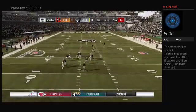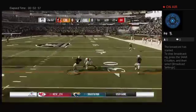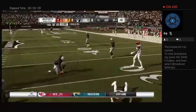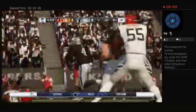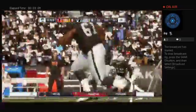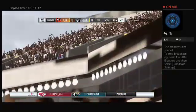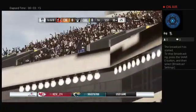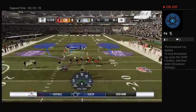On second down, here's Carr. Escaping the pressure right. And avoids the contact by sliding. Carr can beat you in a lot of ways. The scramble there, a perfect example as he gets the first. He was going through his progressions. Not there, not there. After about the third one, he decided he better pull it down and run for it. And he slides down and avoids the hit for good measure. So 1st and 10 now from the 30.